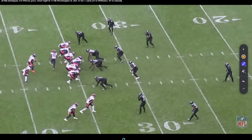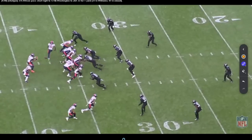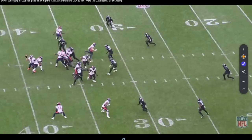All right, details. Talk about details. So we're going to run a wide receiver screen right here. And this receiver is just going to turn around and catch it. So just watch what he does. Turns around, he's just going to catch it right there. Catches it right there.